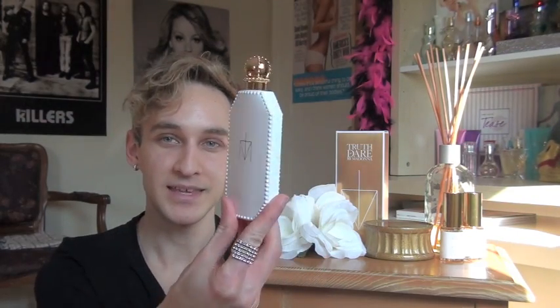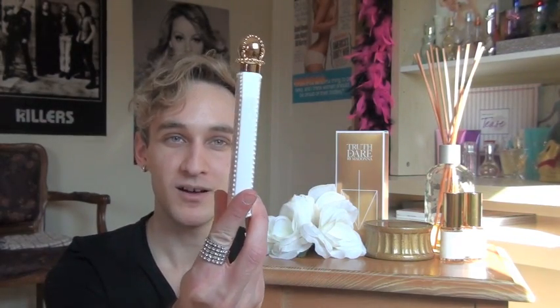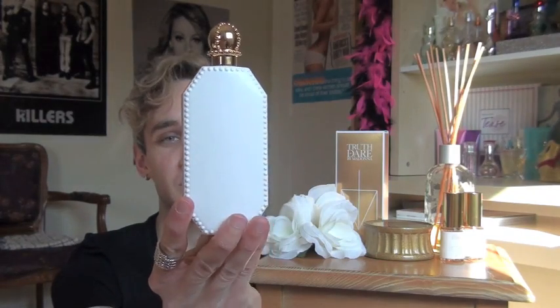The bottle is very thin, as you can see. It's tall and thin, and the back of it is just pure white. This one is the 1.7 ounce, so that's 50 milliliters. You can also get it in 75 milliliters, and there will eventually be a 30 milliliter bottle, but it's not available just yet. Alright, so now I want to tell you finally what this fragrance smells like.